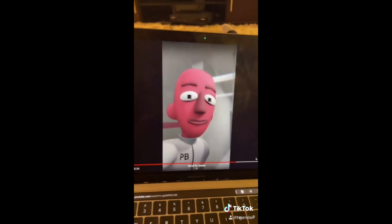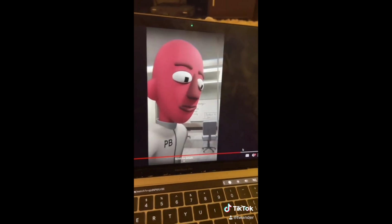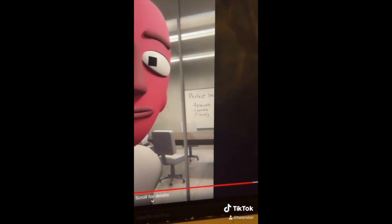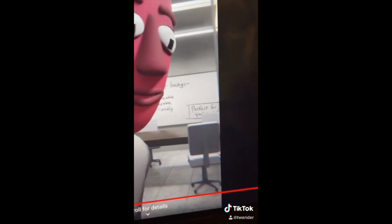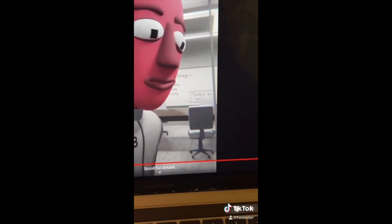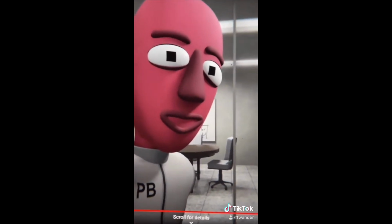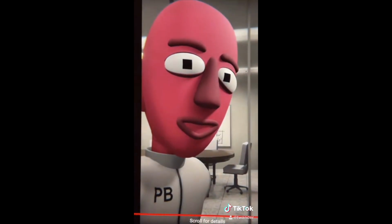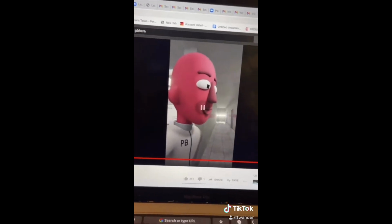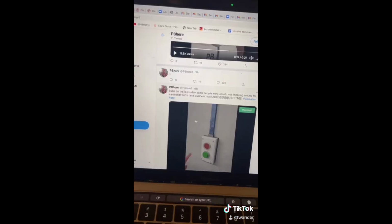Now he's just walking and talking through the hallway, but one thing that I saw was this whiteboard in the background. It says perfect being, agreeable, capable, friendly, perfect for you. I don't know what that says. Perfect for your friends? Maybe he's to be sold as like a little helper. Then he keeps walking, but here there's definitely someone in the background. Then the thing ends. 2 hours ago on his Twitter, he just tweets H.